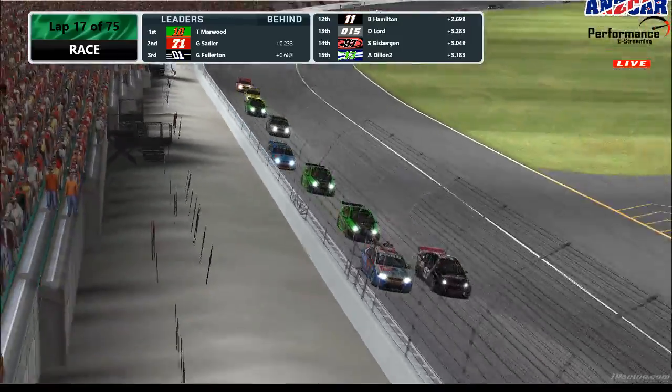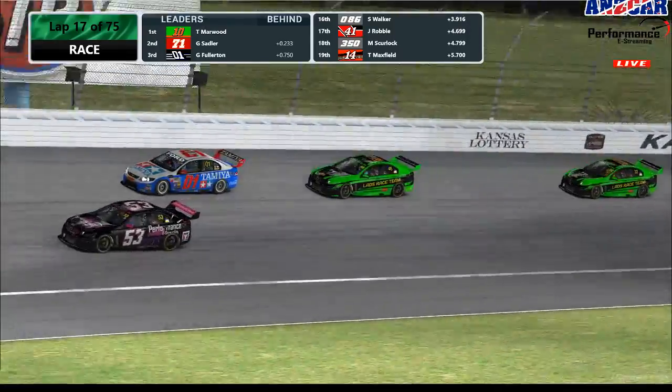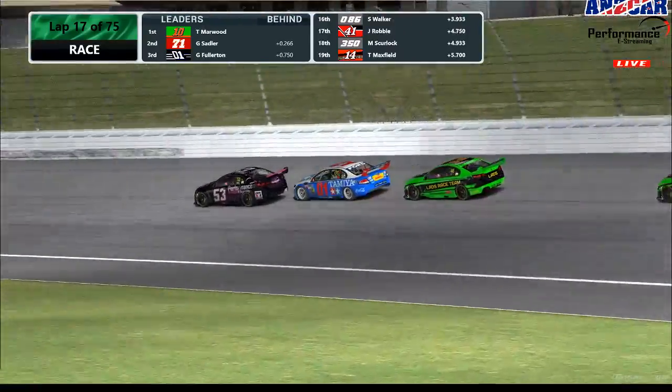He's pretty much there too. Foster on the inside of Fullerton. And he's going to easily take that, yeah. He's got to slide now, do the slide job. He's trying to do the slide job, and he gets there.